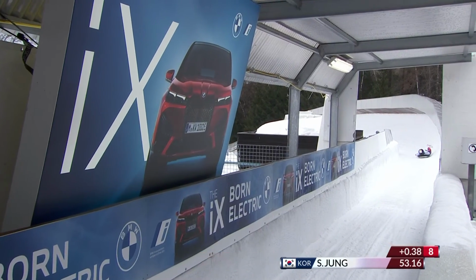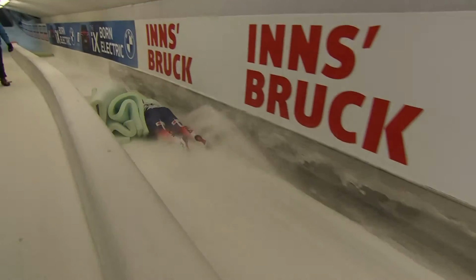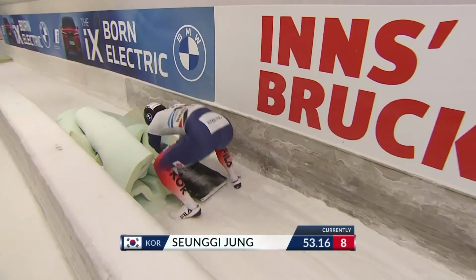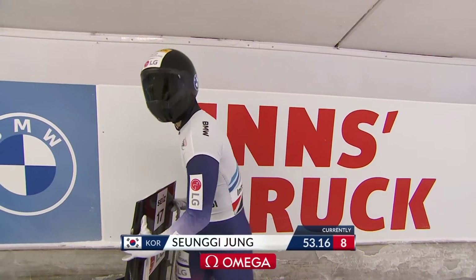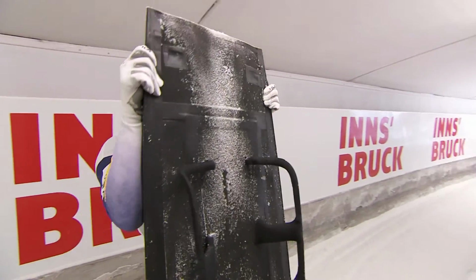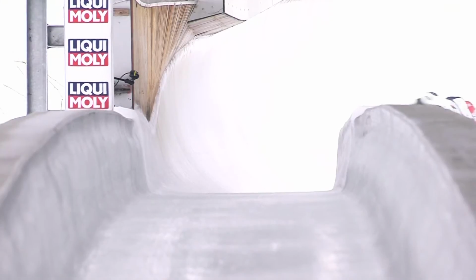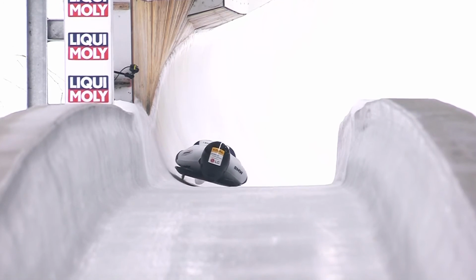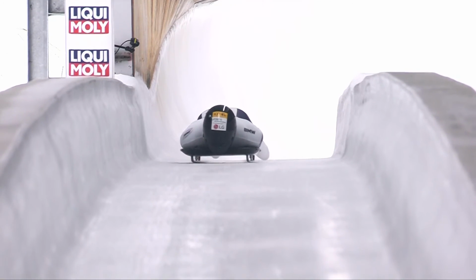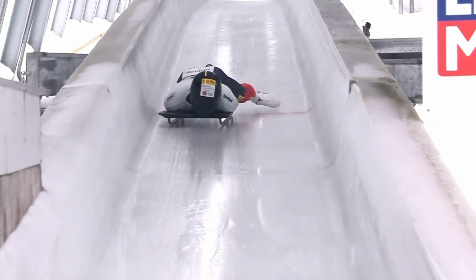So the 3 Koreans are 400ths apart. Sun Bin-young 3,400ths back, Kim Ji-soo 3,600ths back, Jung Seung-gi 3,800ths back. So the three of them covered by 400ths of a second at the start. Martin, look at the threes: the 6th, 7th, and 8th. The Koreans have the first best start, the 7th best start, the 6th best start.